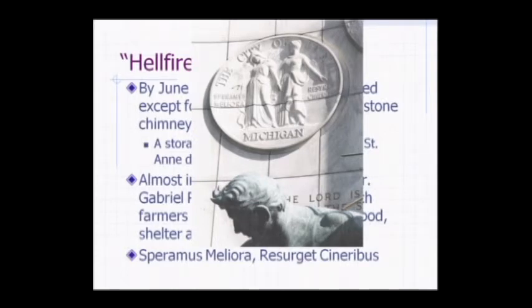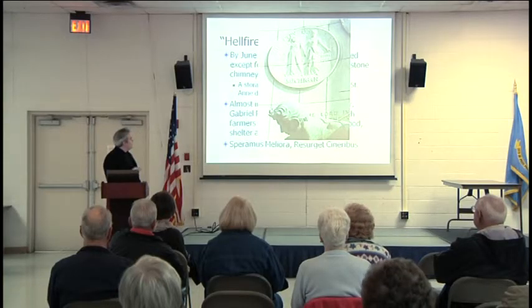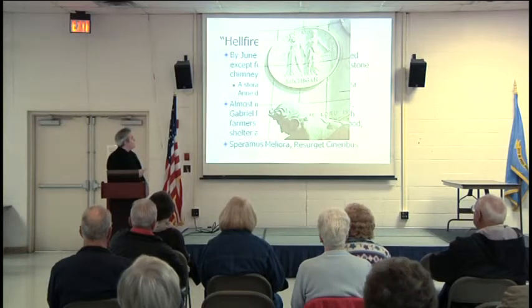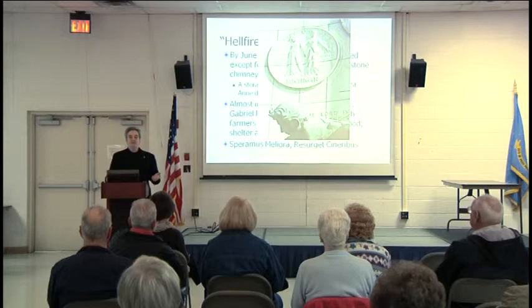In this image, by the spirit of Detroit, we can see two women fleeing a representation of the Great Fire here and here, with Speramus Meliora captured here and Resurgit Tenebris captured here. These images of the women actually represent both phrases. The one woman who looks down is hoping for better things. The woman who is looking up and forward is saying it will rise from the ashes.